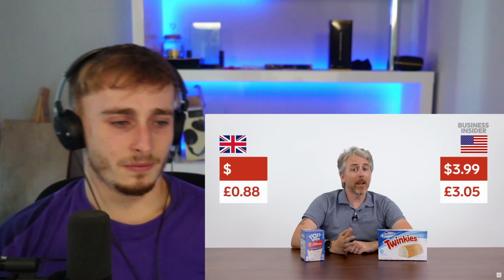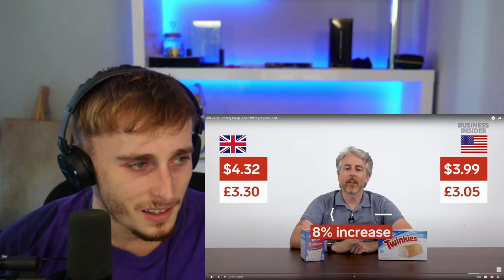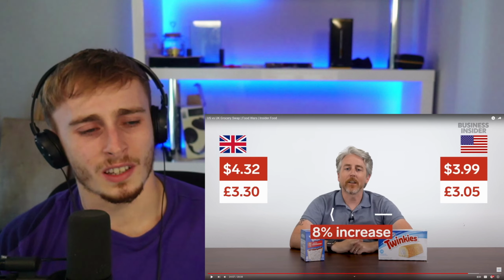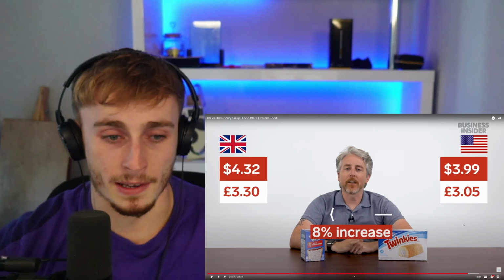Is it the same the other way? Let's look at US imports in the UK. These strawberry Pop-Tarts in the US run about $3.99. In the UK, they're about £3.30. Wait, what? It's cheaper here? I always just thought that, because Pop-Tarts are sold in grocery stores, I'm thinking like American shops. Twinkies will be more expensive, I'm certain.